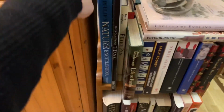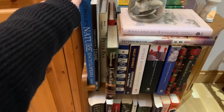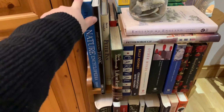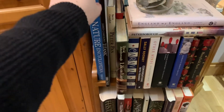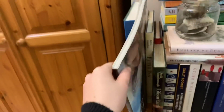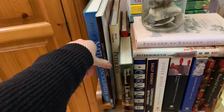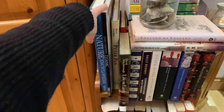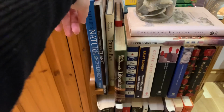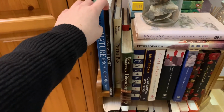So starting here, we've got the Nature Encyclopedia. This is just one of those books that I was like, oh, it would be nice to have on my shelves. But have I picked it up? No. But it was from a book swap, so it was free. And then we have James Cameron's Titanic. This is all information about the film that came out. I love the film. My middle name is Rose because my mum was pregnant with me when her and my dad went to go and see it at the cinema. I think my dad saw it 3 times. He loved it so much. So I picked that up at a book swap as well, and I'm really excited to actually get to that. I want to get to it this year.